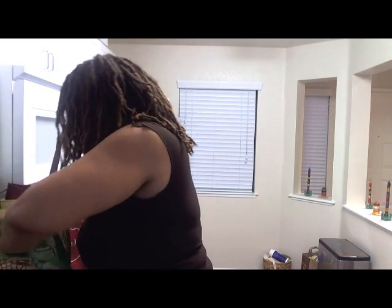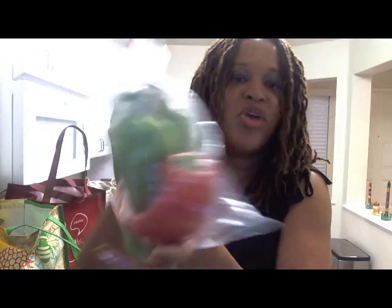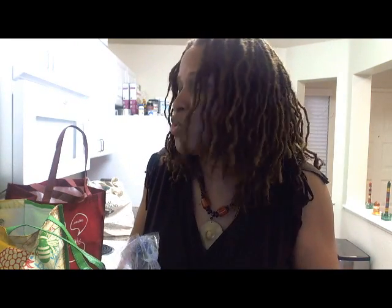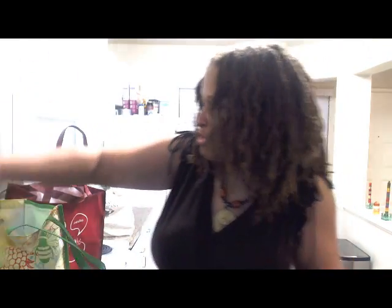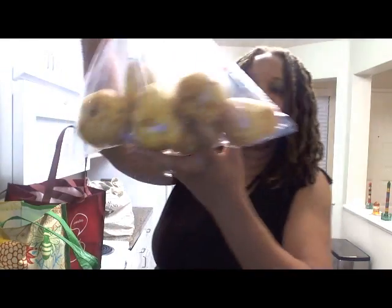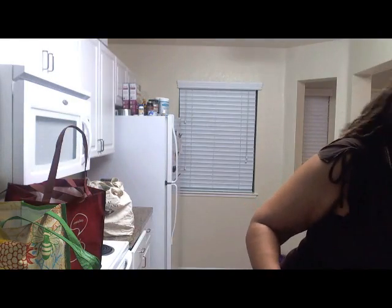And I have some peppers, some red and green chili peppers. My son just walked off with my corn grounds. I don't know where he's going with them. So I got these for the soup and for the braised chicken and stuff. And I got some pears here, because like I said, pears are now in season.